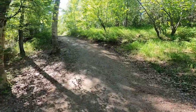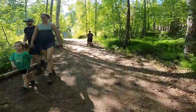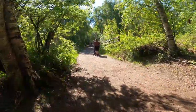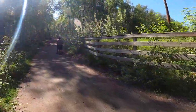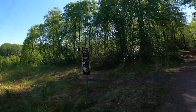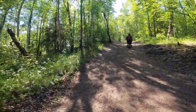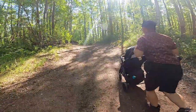We have a little bit of incline right here. Grass, trees, all nice and green now and pretty. Of course, Uncle wants me to vlog. Hopefully, you don't run into a moose or a bear. A lot of hills. Up and down, up and down. A lot of birds chirping.